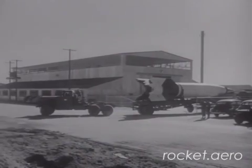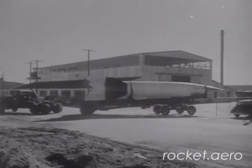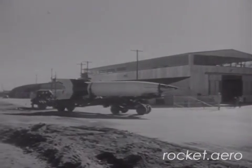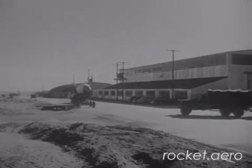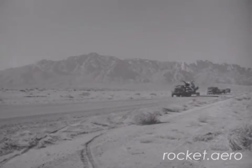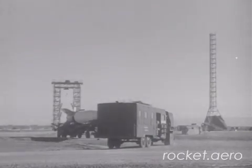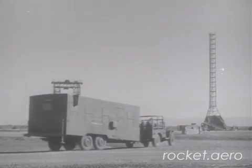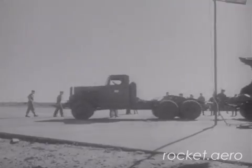Extreme care is taken in transporting the missile from the assembly area to the firing range. The delicate control mechanism of the rocket is very easily damaged. A maximum speed of 20 miles an hour is maintained on the 5-mile trip. Trailers carrying equipment used by the ground launching crew follow the rocket. The men of the ground crew are soldiers from the 1st Anti-Aircraft Guided Missiles Battalion.